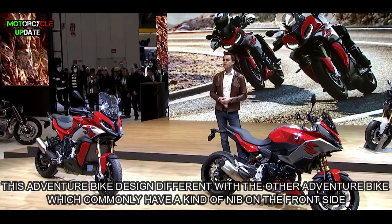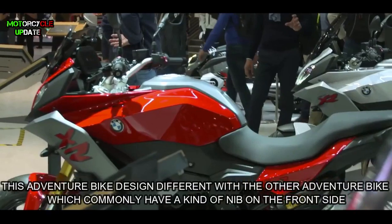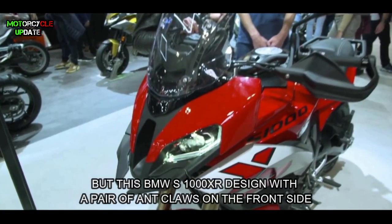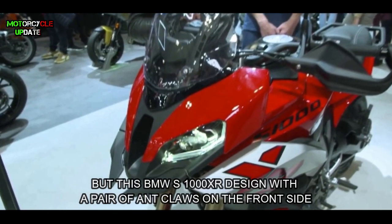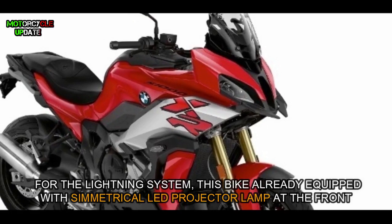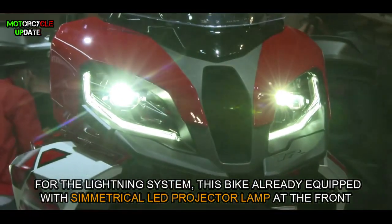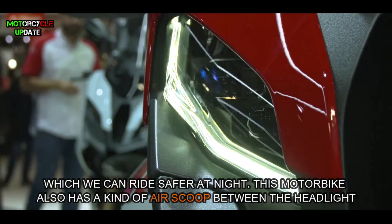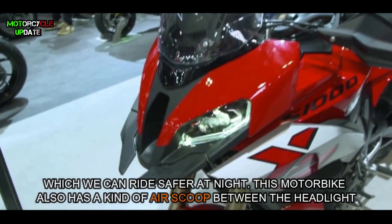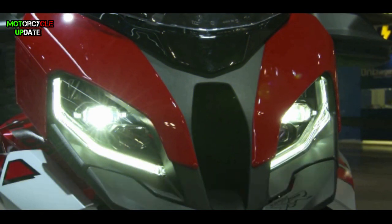This adventure bike's design is different from other adventure bikes, which commonly have a kind of beak on the front side, but this BMW S1000XR is designed with a pair of end claws on the front side. For the lighting system, this bike is already equipped with a symmetrical LED projector lamp at the front, which lets us ride safer at night. This motorbike also has a kind of air scoop between the headlights.